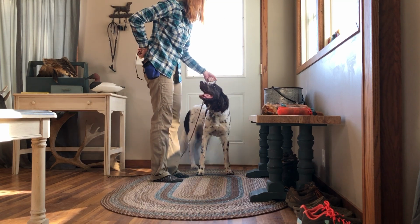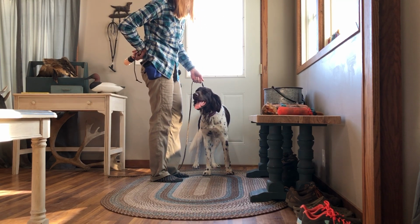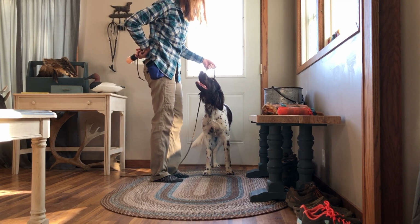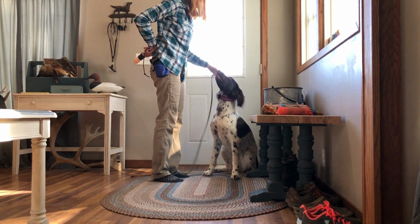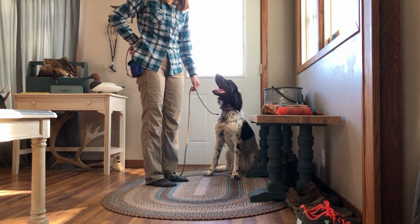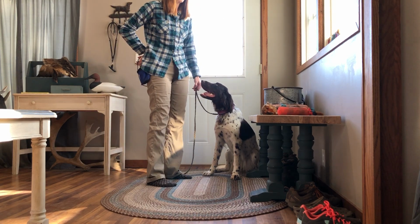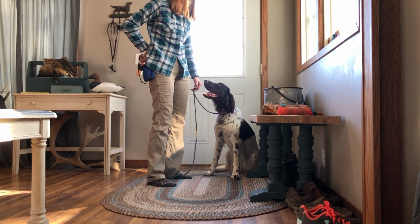Now when I transition to floor, I like to pick up the pace a little bit. We do kind of rapid fire retrieves. Bexley, sit. Sit. Good. So we'll do several in quick succession here without much narration, just so you can see how she progresses from picking up out of my hand to picking up off the floor.